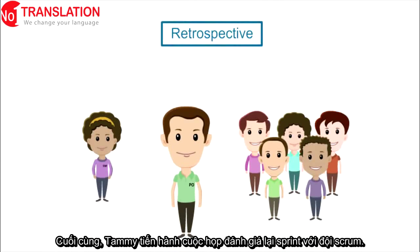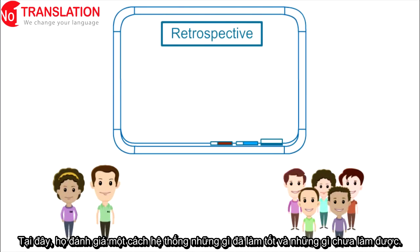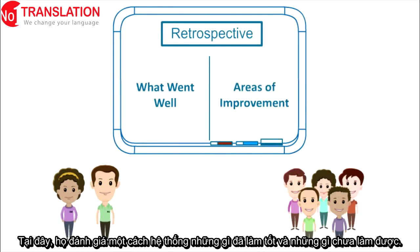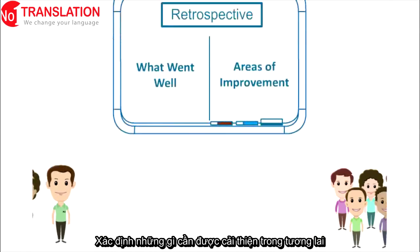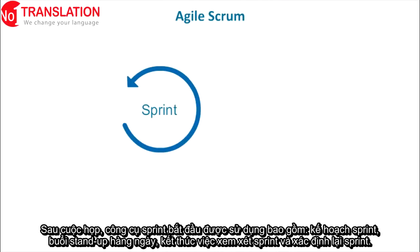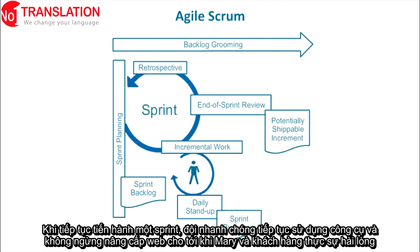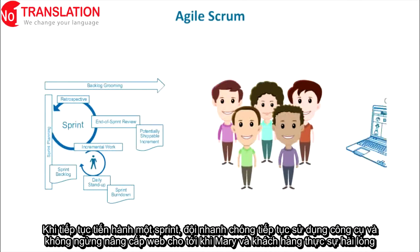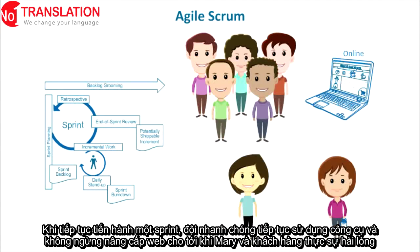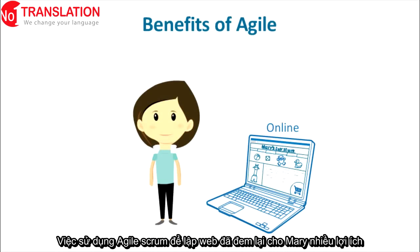As final action of the sprint, Tammy conducts a sprint retrospective meeting with the Scrum team. Here they systematically evaluate what worked well and what did not during the sprint, identifying what can be improved in the future. The retrospective completes the sprint. After that meeting, Sprint 2 starts and consists of the same process: sprint planning, daily stand-up meetings, the end of sprint review, and concluding with the retrospective. As the sprints continue, the team iterates to quickly and continuously improve the website until both Mary and her customers are completely satisfied. Using Agile Scrum to build Mary's website provided several benefits.